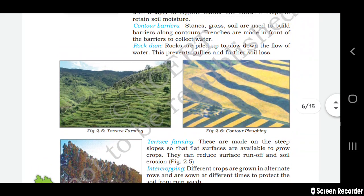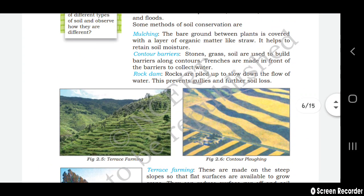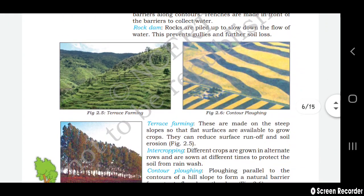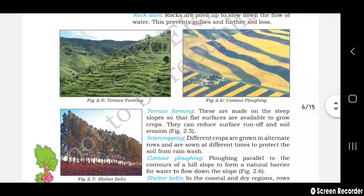Next is contour barriers. Stones, grass, and soil are used to build barriers along the contour, so that the plants can grow easily. Next, trenches. They are made in front of the barriers to collect water for the plants.